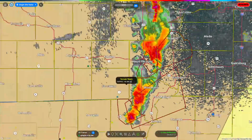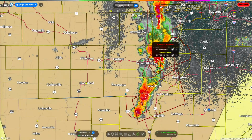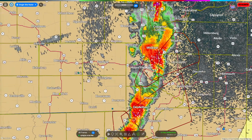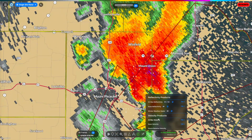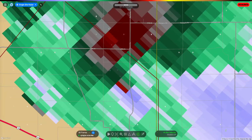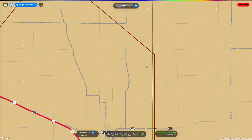Take cover now if you are in this warning. This is not a confirmed tornado like this one up here is, but it is still very dangerous. New radar scan. I mean, this is still most likely on the ground here. And in fact, I shouldn't even be saying most likely. This is definitely still on the ground.